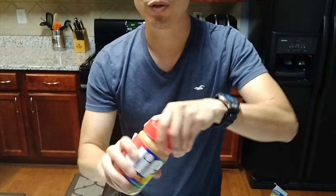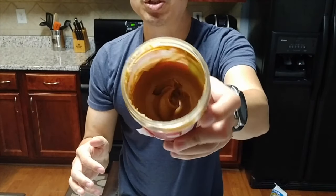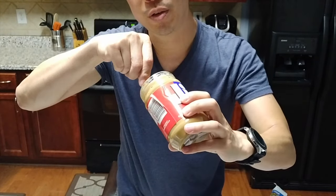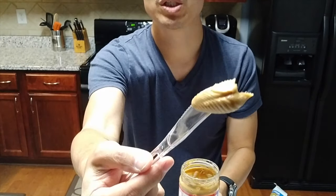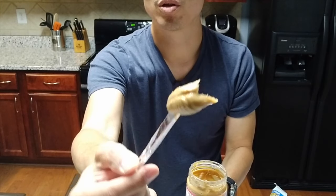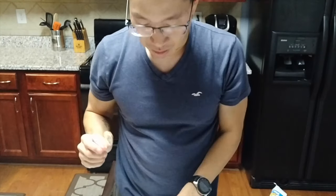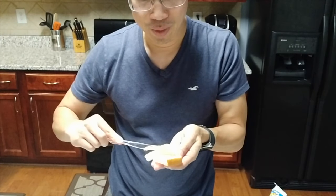All right, just to show you what the JIF tastes like. I've already been eating this one, but you can kind of see here that the JIF is going to be very creamy, very much what you'd expect. Those of y'all that have been eating peanut butter your whole life, you know the deal, right? Creamy peanut butter. All right, I'm going to spread this on this.